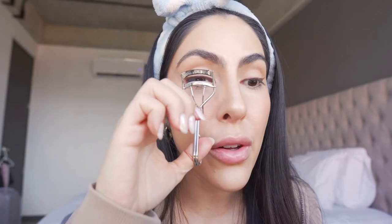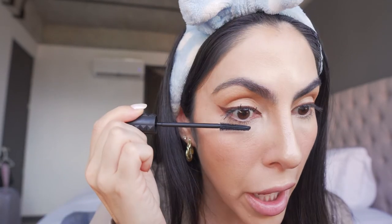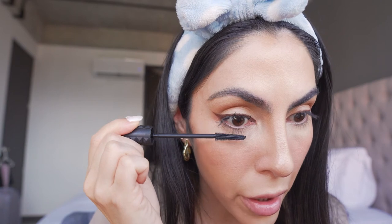I'm going to curl my lashes before I apply the mascara. I have been loving the Benefit mascara. It's called the Benefit Bad Gal. I freaking love that mascara. Look at that. Look at this eye, and then look at this one. Look at how insane that is, like the difference. I just love this. I'm gonna apply a little bit on my bottom lashes.